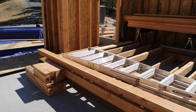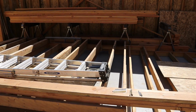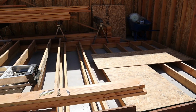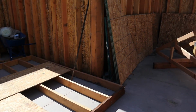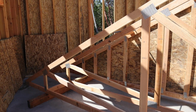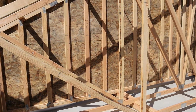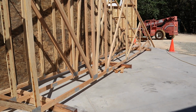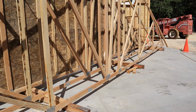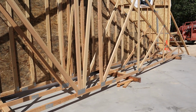So these are the interior walls. Laying down here out of the way. And what the contractor decided to do is assemble roof panels on the ground and lift them into place, set them up on the top of the walls with a crane.